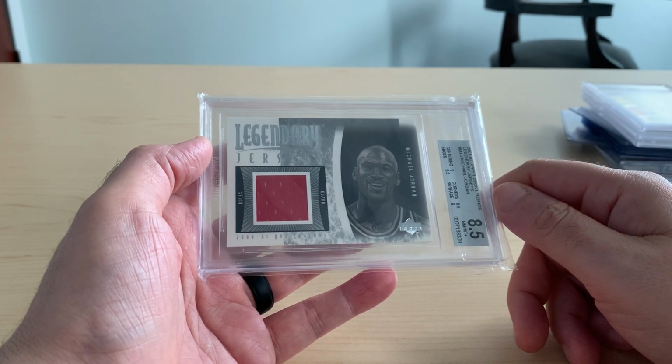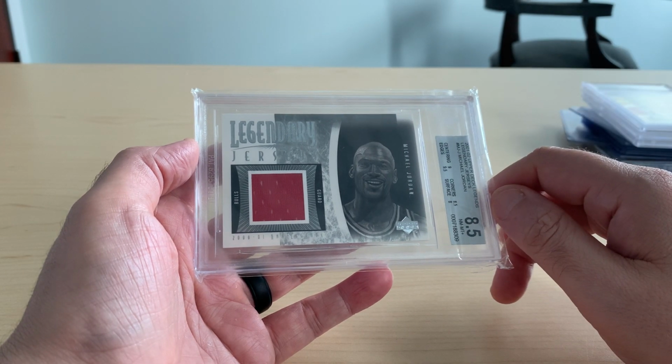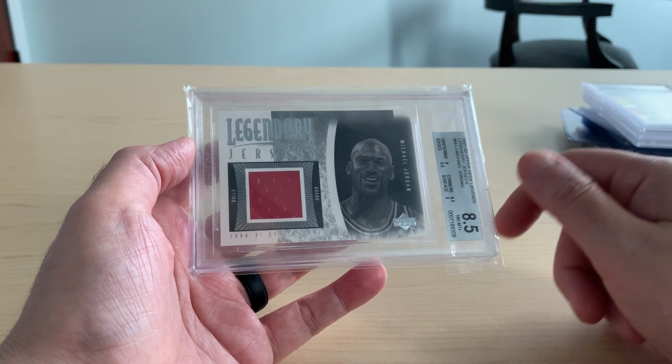Like the bat card of Willie Mays. Not a huge fan of bat cards, just bats by themselves. But, to tide me over, I don't need a Michael Jordan jersey card. I'd rather have an '87, '88 Fleer or something for the price of this.